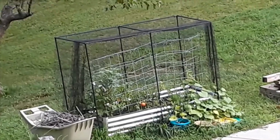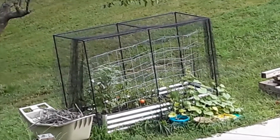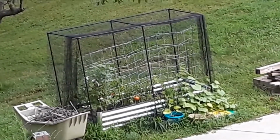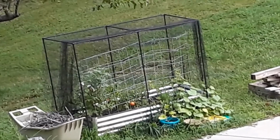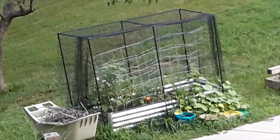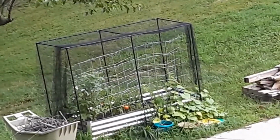I'm showing you my little raised garden bed that I have out. We've been getting lots of tomatoes off of that, and that mess down there on the lower right hand corner is cucumbers. I need to go out and tie them up so they'll trail up the trellis.